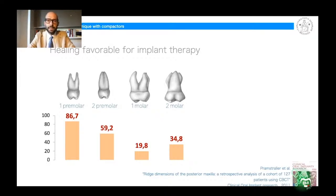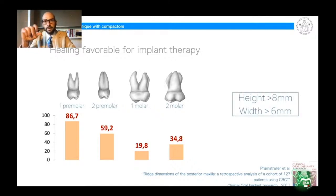This was a retrospective radiographic study, very interesting, because it clearly demonstrates that if we set an ideal condition to place properly and prosthetically guided our implants at the posterior maxilla, with a height of 8 millimeters and a width of at least 6 millimeters, the frequency in which we find this condition in our patients is fairly low.